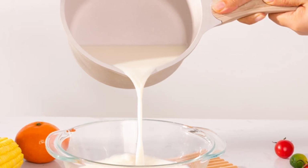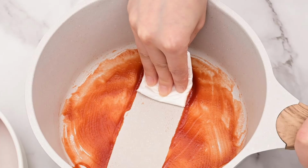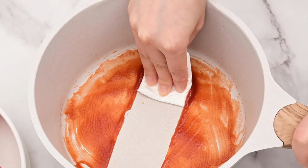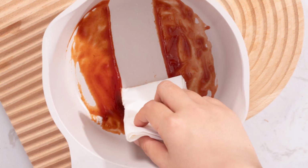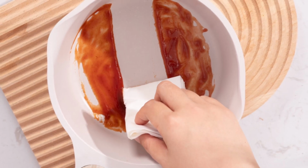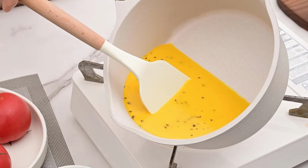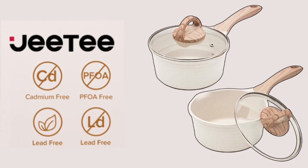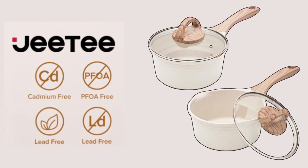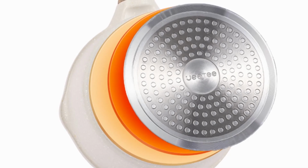If you're looking for a reliable, health-conscious, and easy-to-use saucepan that will make every cooking task a joy, the Jeetee Non-Stick Saucepan with lid is the perfect addition to your kitchen. With its excellent craftsmanship, practical features, and commitment to customer satisfaction, it's truly a product that offers incredible value. Don't miss out. Elevate your cooking game today and enjoy the benefits of this top-tier saucepan.